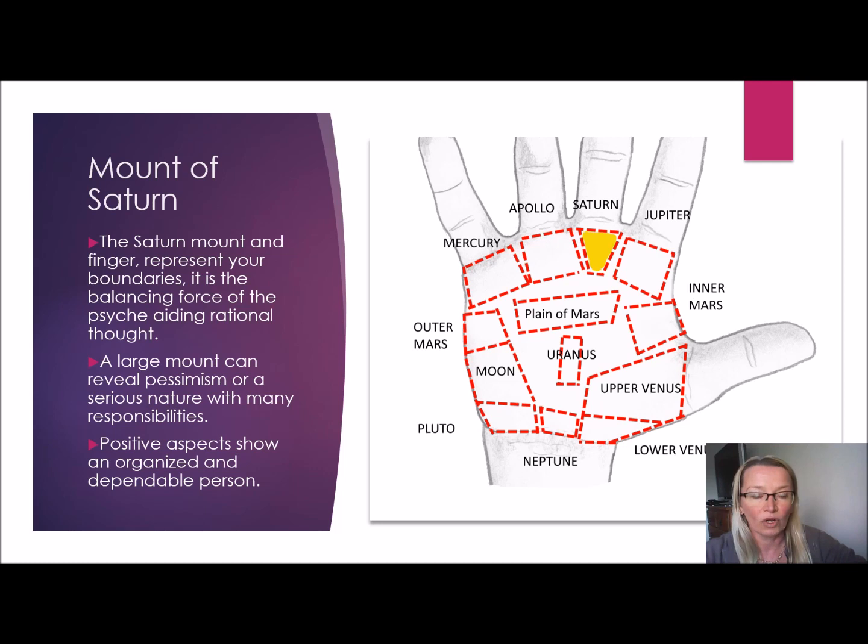If that mount is overly developed, it's showing that those qualities are quite strong. And it's good if the person is being responsible and they have many responsible duties, for instance. And so it shows that they are organized and dependable. But if there are negative aspects to it, that can point to, yes, moodiness or gloominess and such. So obviously you would look at other parts of the hand. You would look at the headline and compare the headline or the lifeline, heartline, all the other lines to see what other markings there may be present.